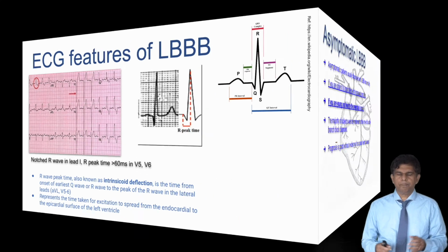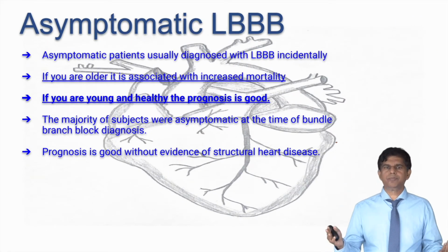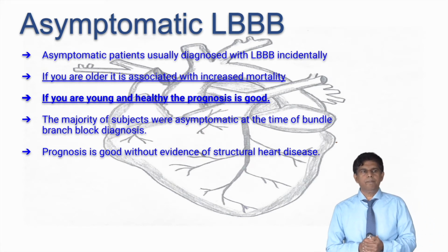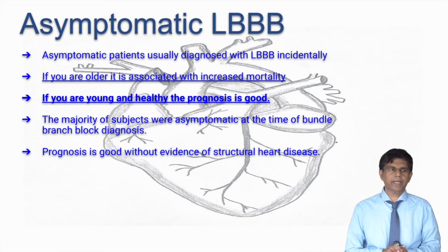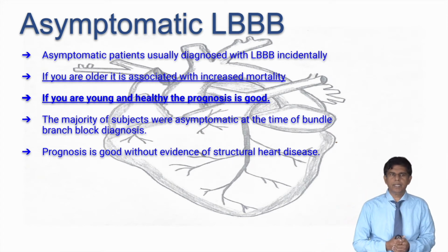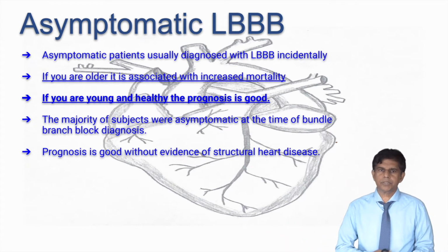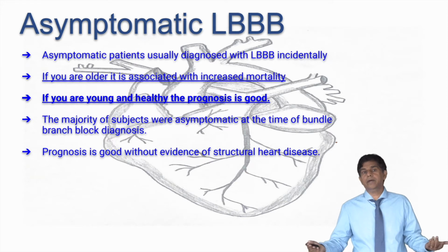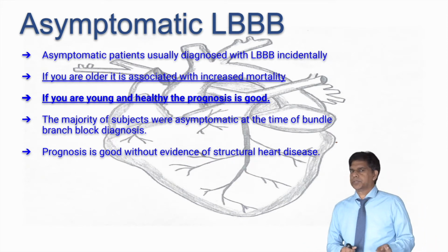Now, let's look at some statistics. Asymptomatic left bundle branch block. If you see a left bundle branch block in an asymptomatic patient, like a younger patient, the prognosis is probably pretty good. Usually, they come into the office, somebody does an EKG and finds it, the patient is not symptomatic, and if they're younger and don't have any other structural disease, the prognosis is very good.